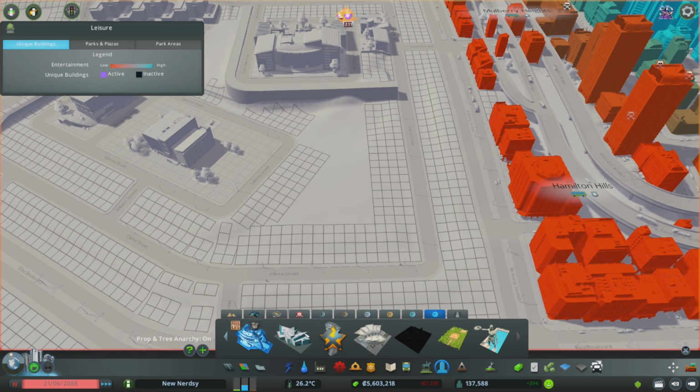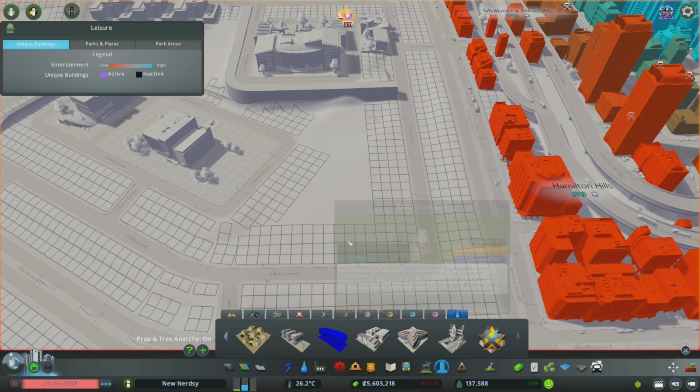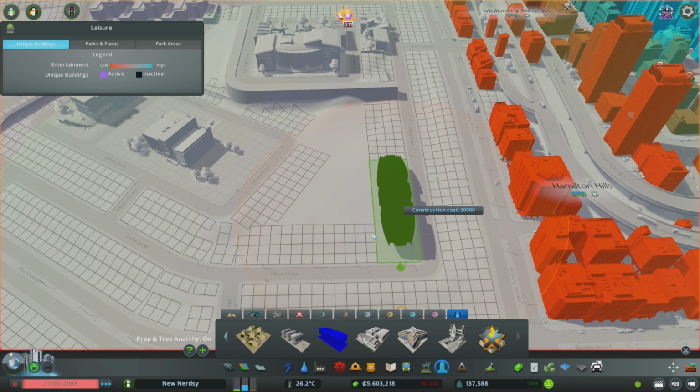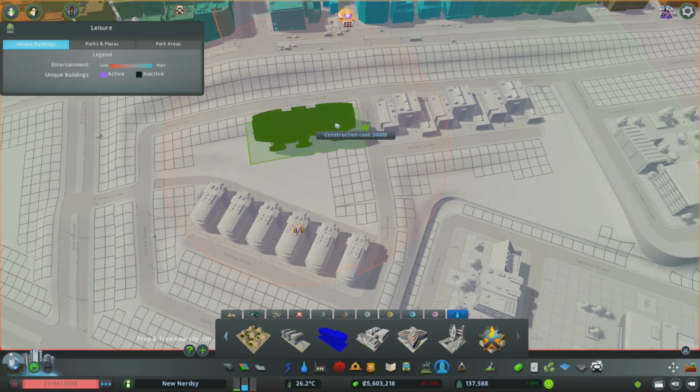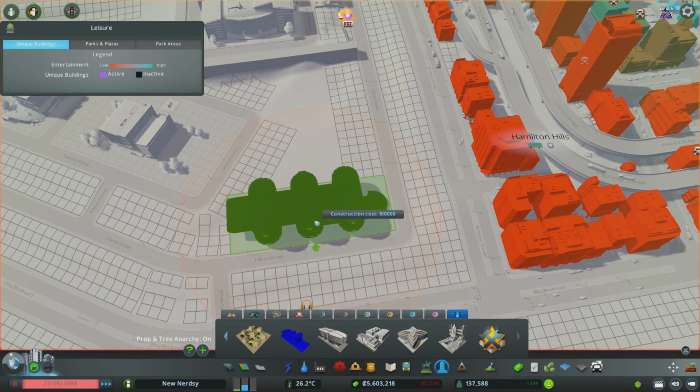That could work. What else have we got? We have got some stuff in here. I don't think the semiconductor plant makes sense, but we got things like the Robotics Institute. I guess that could work. It's kind of something to study. Research center.